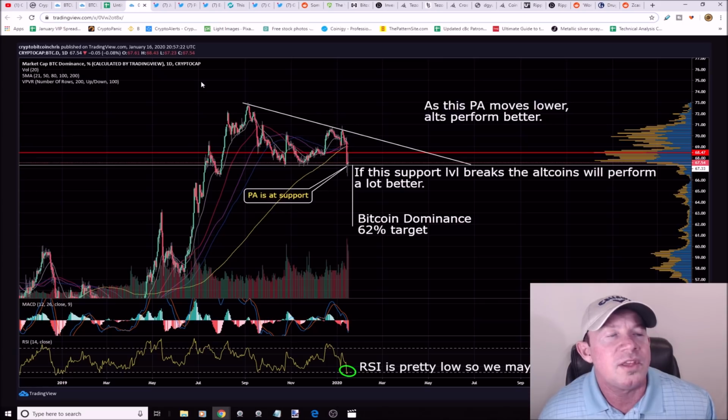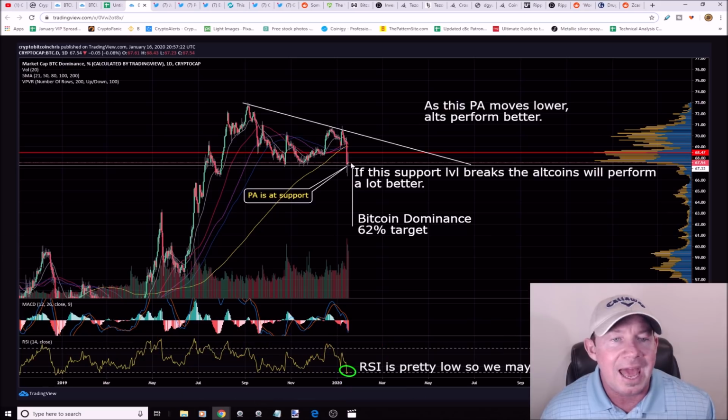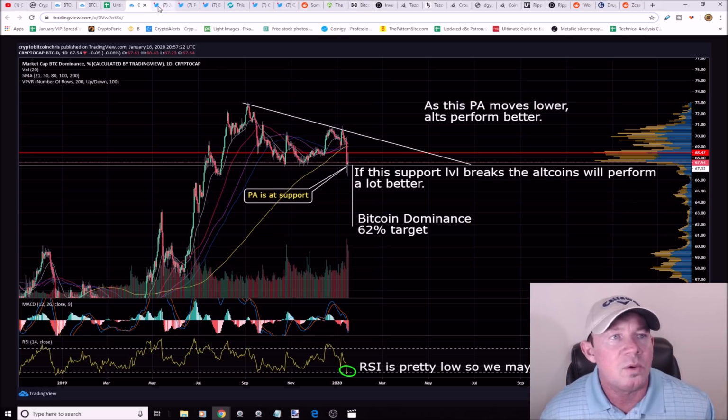So this is the overall Bitcoin market dominance. Essentially, Bitcoin market dominance has topped out a little bit. Right now, the price action is down here at the support level, about 67.5%. So if this support level breaks, these altcoins are going to perform a lot better. Now, the RSI is pretty low, so you might get a bounce here and then a continuation lower, but potentially this descending triangle continues to play out and we do get a break to the downside. There's not very much support over here on the VPVR either, so it's a quick drop down. And again, these altcoins will take off.